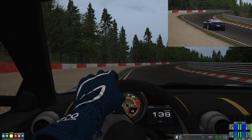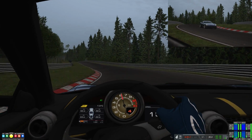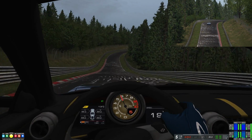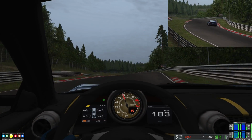It's been well modeled by Kunos. It really, really is very, very nice, but it takes getting used to, and I think that's quite realistic, because if suddenly your steering dynamics are changing as you're driving, it's very realistic, and I like that.